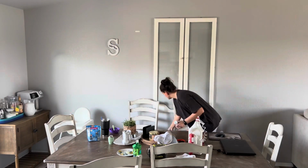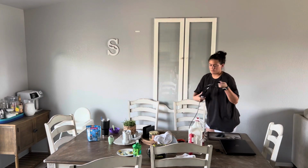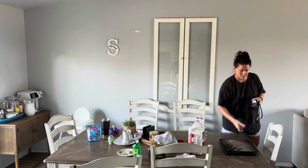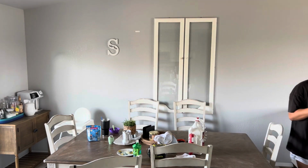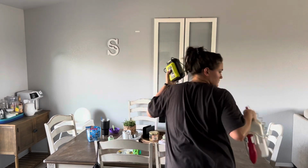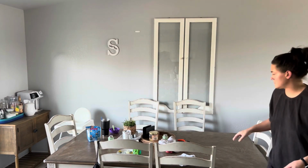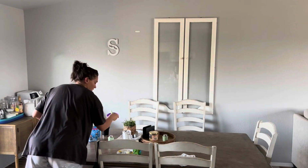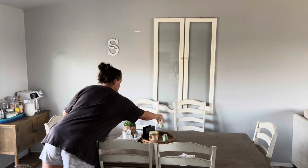So we're gonna start actually in the dining room today. I really wanted to get this table cleared off. We have been doing so much yard work in the evenings. That's why the house keeps getting out of hand, because usually the times that I'm cleaning, we're outside instead doing yard work, and you can tell there's stuff that needs to go in the garage all over the dining room table.